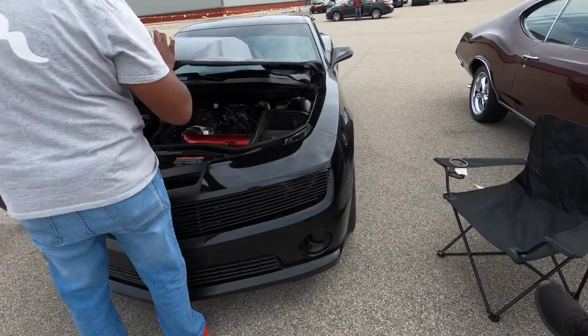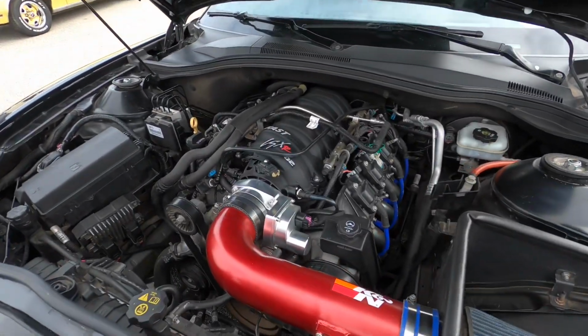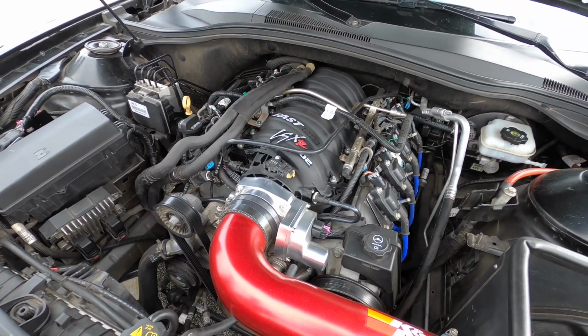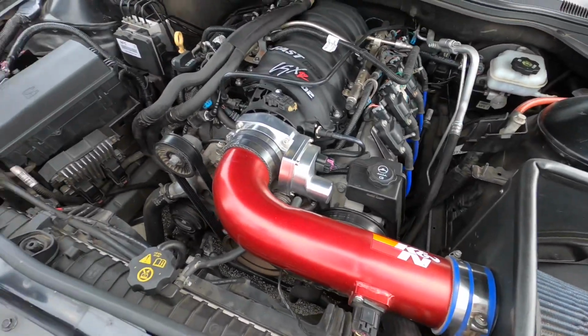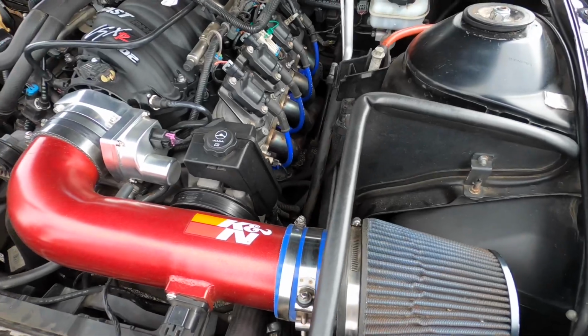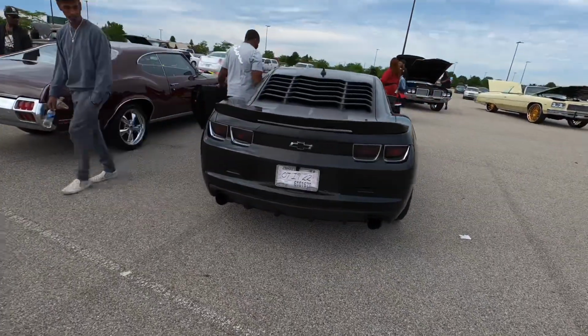You ain't losing. Oh yeah. No, ain't no stock intake on that. No, it's not stock. You know, got the cold air intake on there. Got the cans in it. I got the headers. Yep, got the lime. That boy nasty.